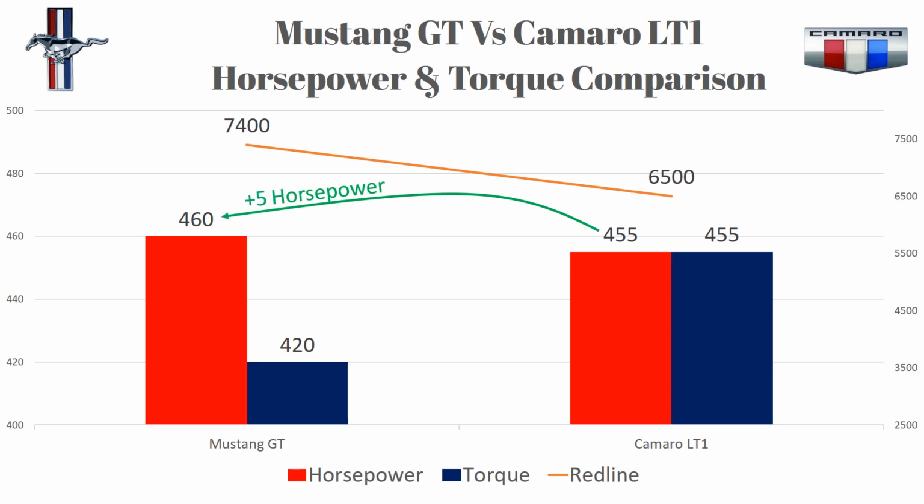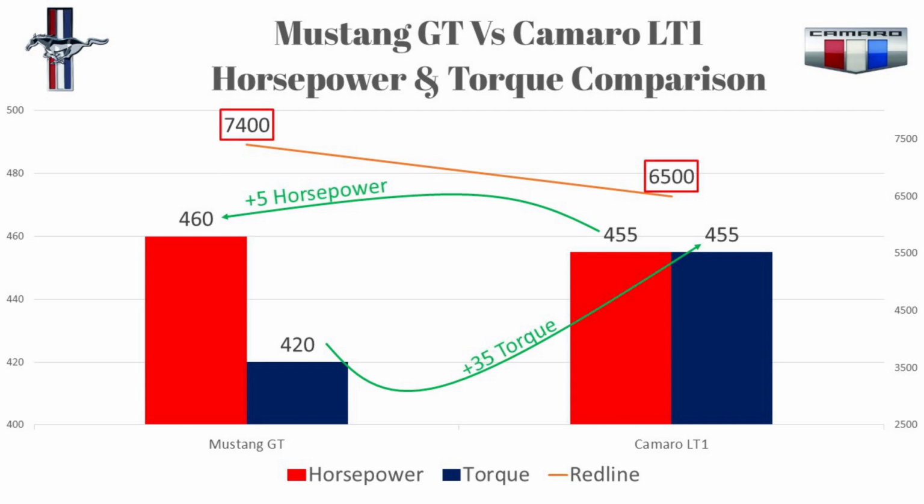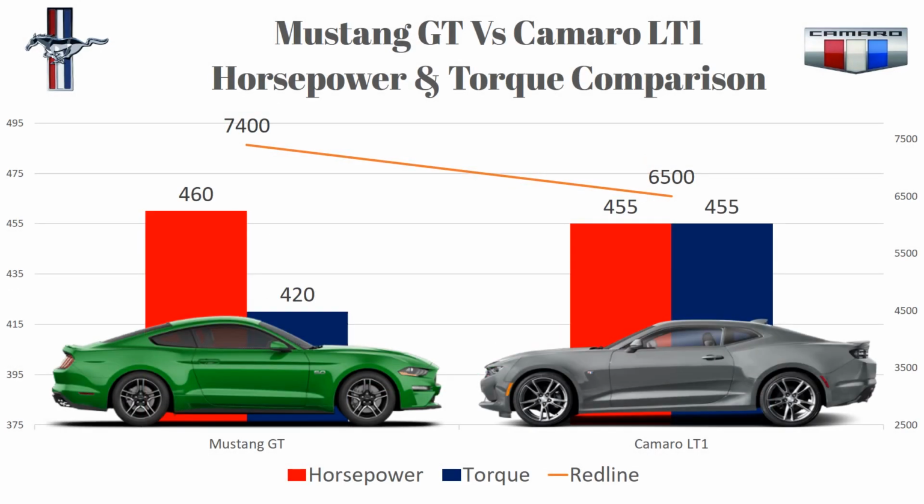Comparing these two engines, the Mustang comes with 5 more horsepower and the Camaro has the upper hand in torque with 35 more. And if you're a redline type of guy or gal, the Mustang bests the Camaro by 900 RPMs. Both of these engines make similar horsepower, but predictably, the 32-valve double overhead cam engine in the Mustang has a higher redline, but the larger displacement in the Camaro develops more torque.